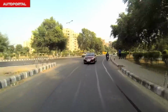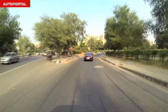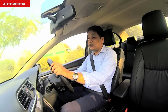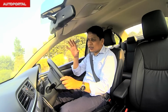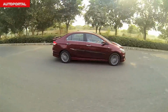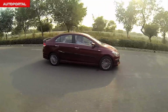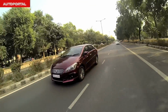So if you are someone who enjoys pushing his car into a corner, then the Ciaz is pretty good at that job. Well, even though the Ciaz isn't an all-out sporting saloon, it does offer you some driving thrills, and that's largely because the steering wheel offers you good communication and decent feedback, and the tires offer you very good levels of grip from the surface below, and that along with its relatively agile chassis makes it a decent car for those keen drivers out there.